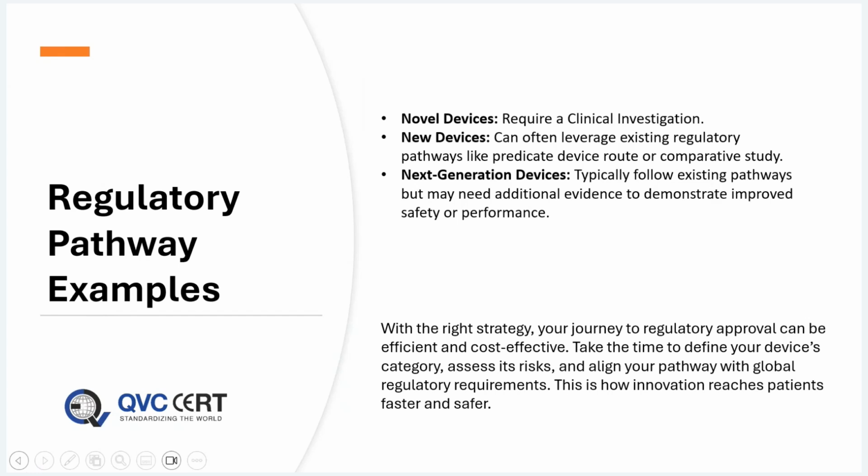So new devices can often leverage existing regulatory pathways like the predicate device route or comparative studies. New devices, as we have discussed, have a modified principle of operation, and a well stated scientific justification of it is available, right? So its functionality, technical specifications, and slightly its indications for use are modified to be considered a new device, right? So while approaching for approval, you can go with the comparative study route method.